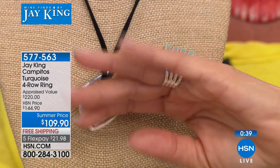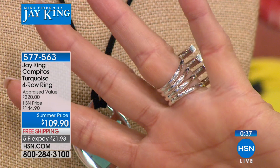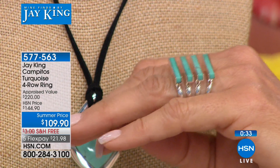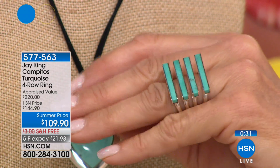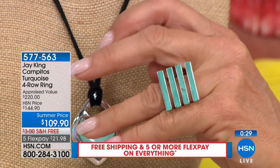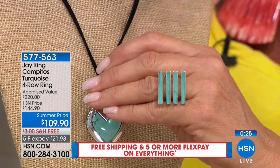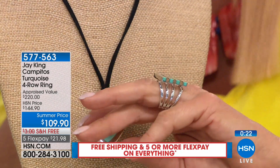Here, thanks guys. Look at the craftsmanship on this. There are 4 rings, and they're soldered together. And you know, it's comfortable because it's airy. So if you have big, heavy rings that are just too much in the summer, but you like big rings, it's perfect for that. I love the inlay on this. It's just solid pieces going across in that horizontal pattern. I love the look of it. It's just a super cool look.